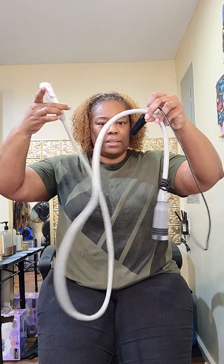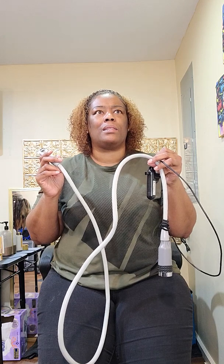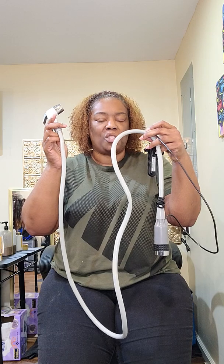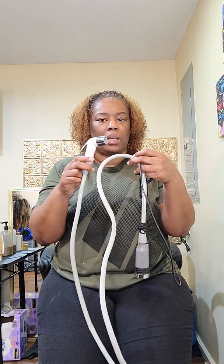But yeah, this is the outdoor shower unit. This is what it looks like. Like I said, I got this off of Amazon. I think you might be able to get them between $30 and $50. It just depends on which one you choose. They have different prices, different designs. This just happened to be the one that I got. I got 2 of these, so if something happens with one while I have a client here, I always have a backup.